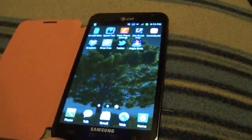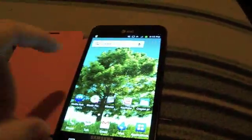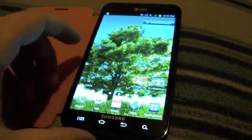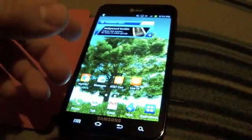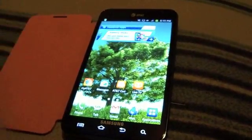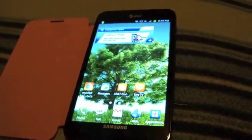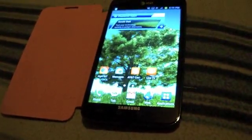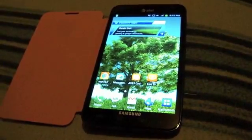Overall, I'd say this phone's worth getting if you have a big hand, or if you like messing around with it and you don't mind having little hands. Maybe if you don't mind doing a two-handed device type thing, this would be the one for you. If not, maybe you should look onwards and try something else on AT&T. So give it a look, kind of test out what you think. Definitely go play with it before you buy it. That's all I can say to finish out with.